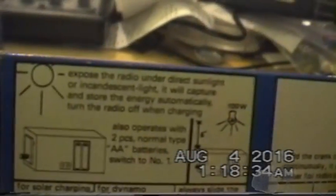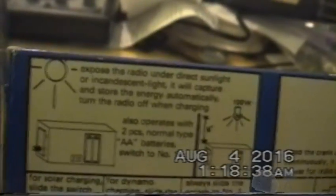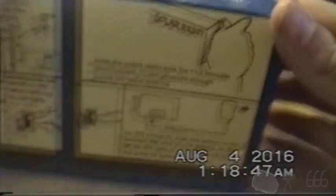Expose the radio under direct sunlight or incandescent light. It will capture and store the energy automatically. Turn the radio off when charging. So here you can see some information about it. Alright, let's get it out of this packaging.